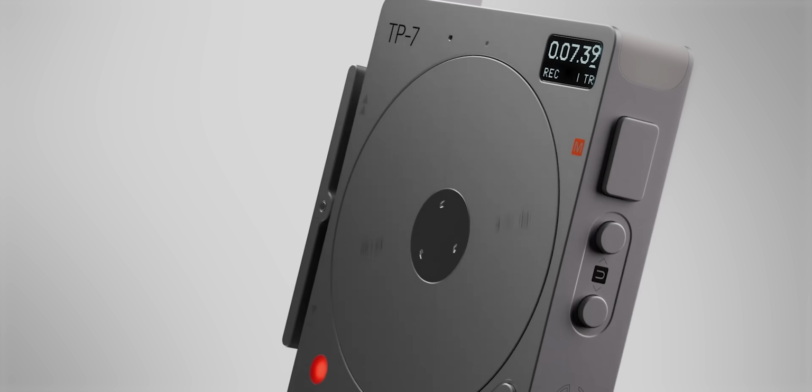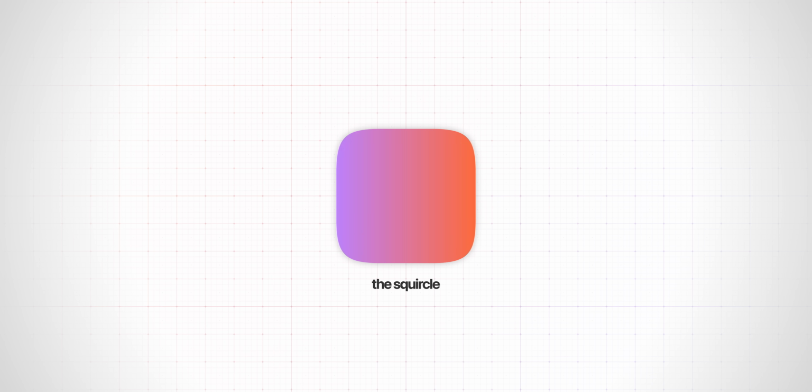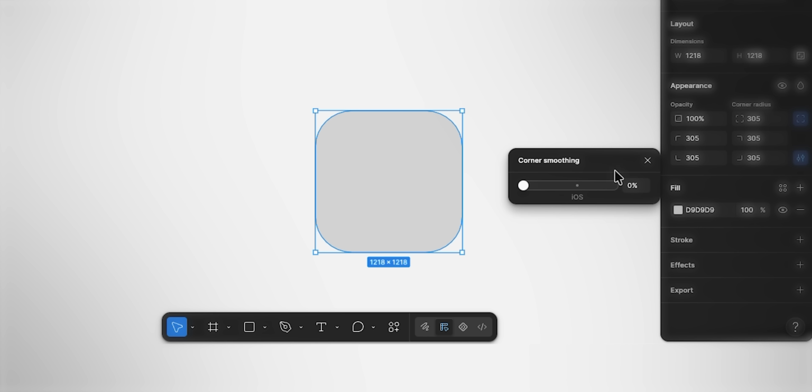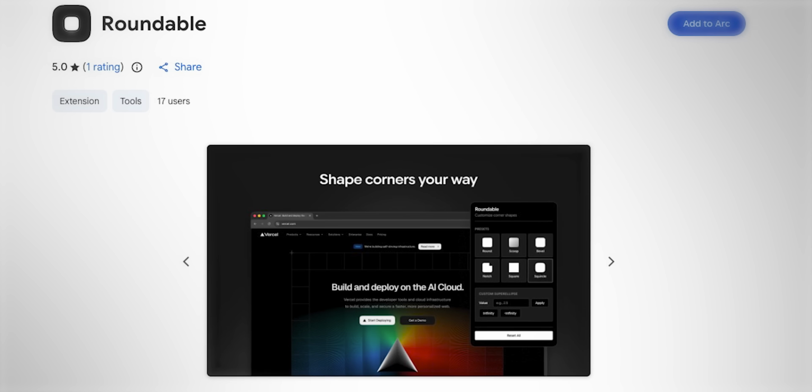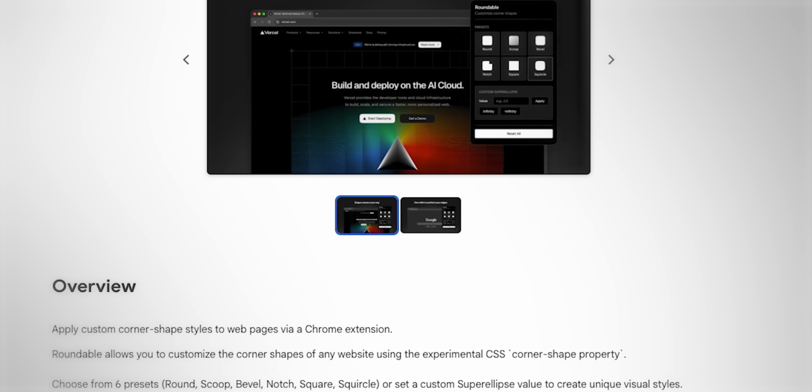And when you translate this to the software world, this becomes the squircle, the in-between shape between a circle and a square that unsurprisingly is the shape of all iOS icons. In Figma, for example, when you round the corner, you can choose how much corner smoothing you want, and I'm not getting into the math of this because it's a whole separate video. Oh, and if you really want to be a nerd, there's even a Chrome extension that makes every single rounded corner on your browser a squircle.